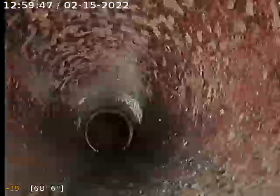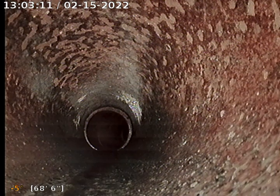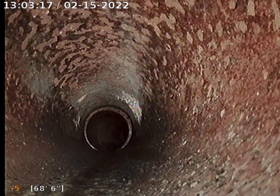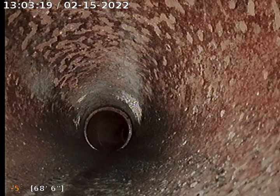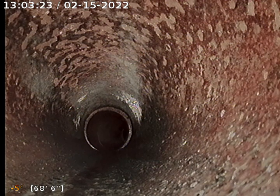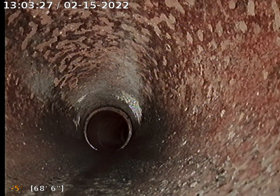So again, we're going to pause here for a moment. We're going to mark this area. Okay, we went ahead and located this area, and we did mark it with the red crayon at 5 foot 6 inches deep. And again, this is just in the driveway next to the sidewalk. And again, what we're going to do is we're just going to continue to pull back.